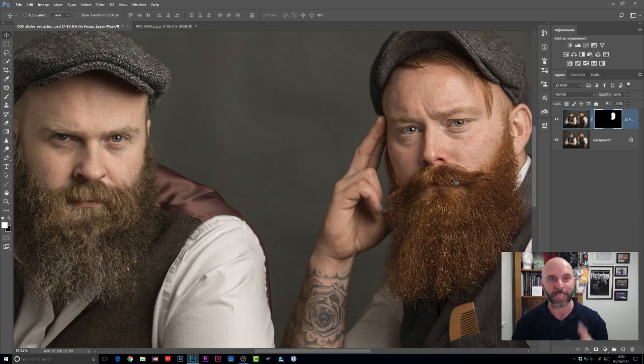But then I remembered, we've got shake reduction, we can actually fix it. So this is one of those times when, of course, it's good to get things right in camera in the first place, when you're doing the pictures, but Photoshop can really save you when it comes to doing stuff like this. So if you'd forgotten about that one, or you never knew it, then great, you've learned something new there.